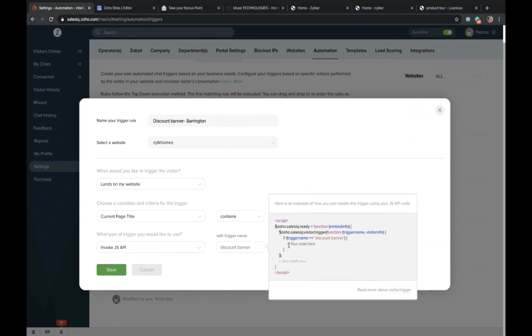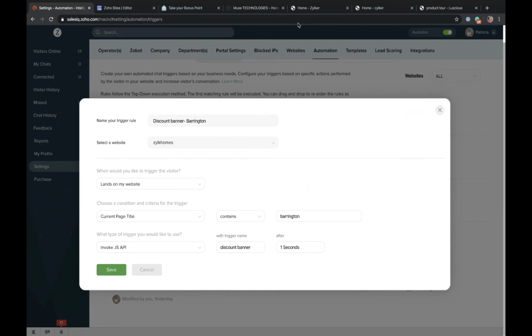So this is the sample script that is given over here. All you have to do is just take this script and add in your code for how you want your banner to be, because it can be custom made. You can have it with buttons, you can have it as a long rectangle, however you want it. So just add in that code right over here, and then add it to your script in your web page or your source file. So let me show you how that can be done.